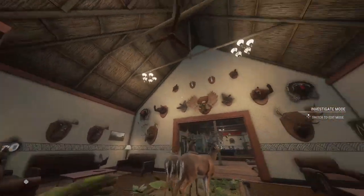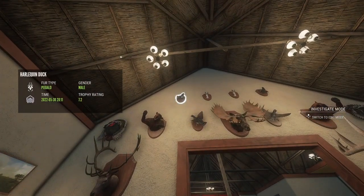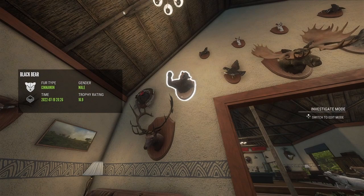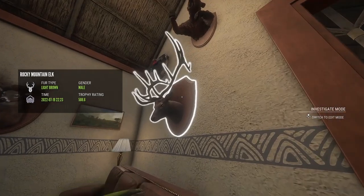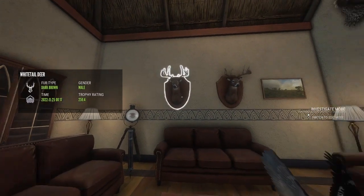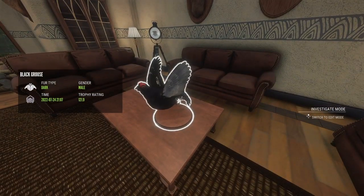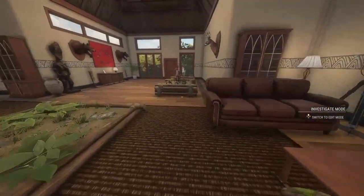Let me go to this side. Right here we got another Diamond Western Capricali. And we got a Diamond Harlequin. It's Piebald, but that's just common now. We had another rare cinnamon black bear. Another diamond turkey. We got a diamond Rocky, 508.6. Over here, we got some more diamond whitetail, 259. I really love this trophy. Diamond black grouse. It's the only one I have. And it's 121.9. It's a big one. I really like that a lot.